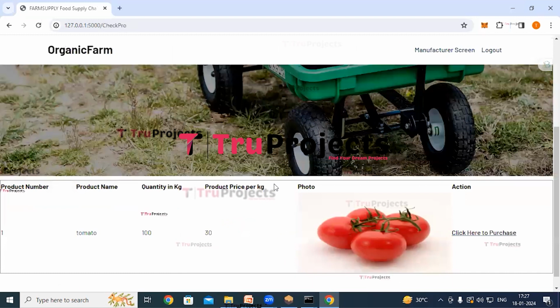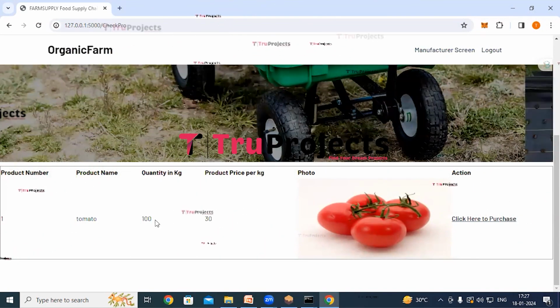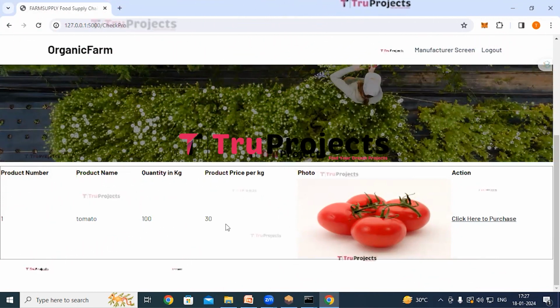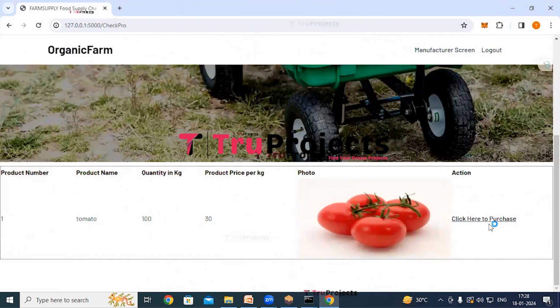So here manufacturer can view list of products details added by the farmer. So we can see product number, product name, quantity in kgs, product price per kg and the image of the product. And here we can see a click here to purchase link. So by clicking on it, we can make the purchase. Click on it.